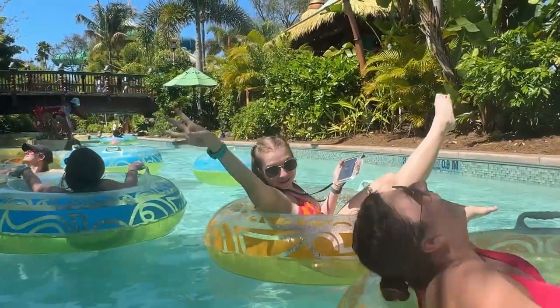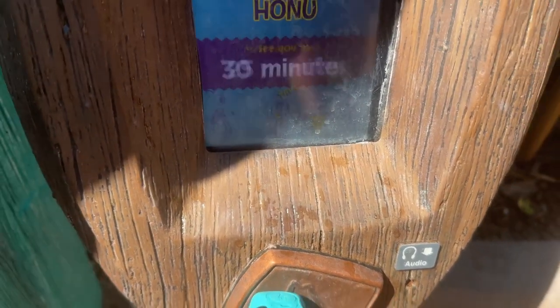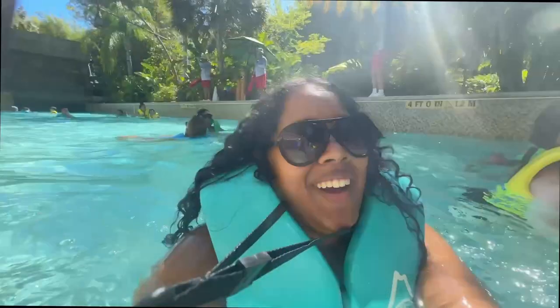This tube excursion. She's the captain now. Doing Honu next, or tapping in for it at least. In the line. Got our vests on and now we're ready to ride. Just floating it out here.